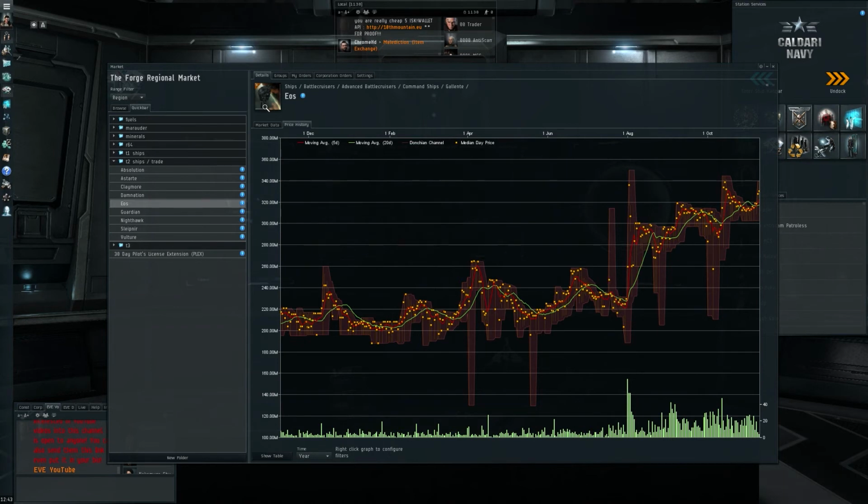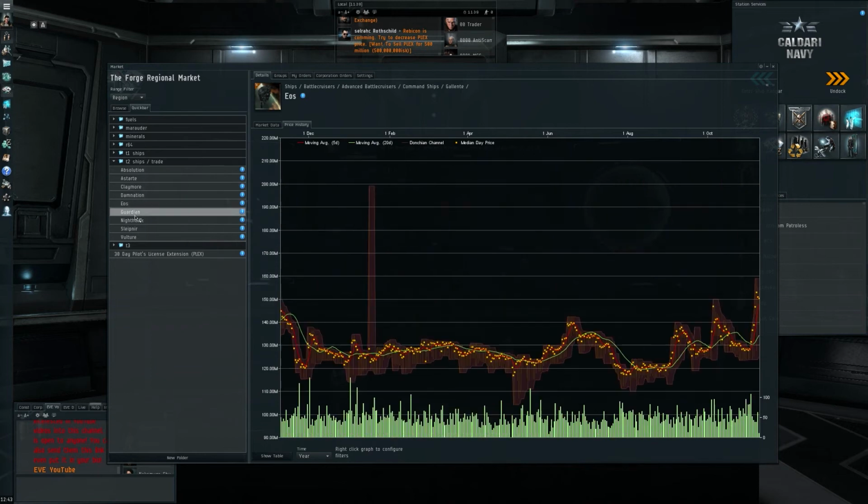But speculation in this is very dangerous because of how small the market is. The Guardian, look at that huge, nice big spike here. That's very nice. It's been so flat in the logistics cruisers over the last year that it's very nice to see this active trading, these opportunities come back.